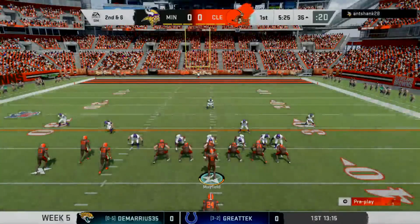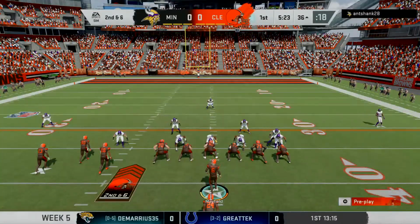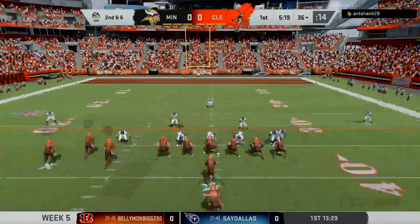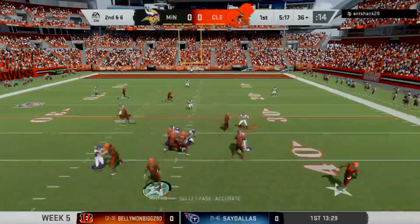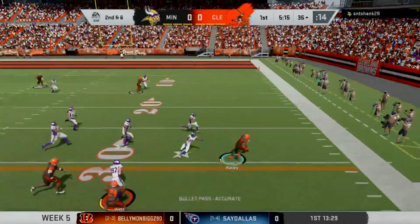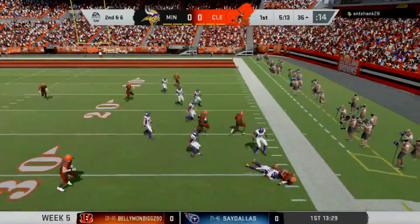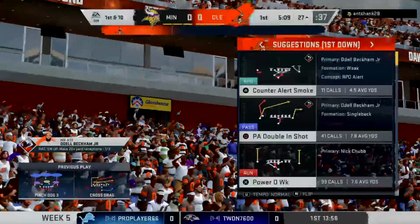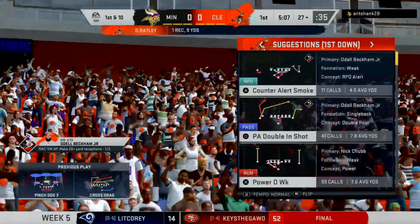The run got 4. Now they deal with a 2nd and 6. Here we go. Here's Mayfield. Got an open man. It's Radley. And he'll be brought down at the 27-yard line. 9 yards to pick up there, and it's a first down.